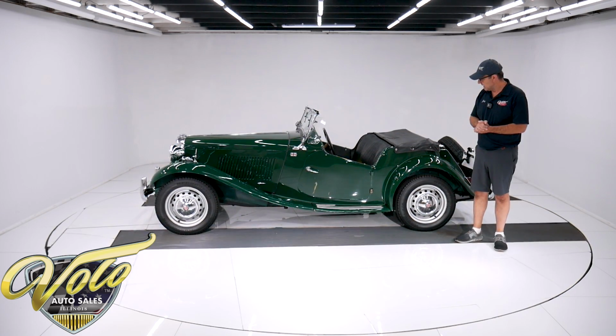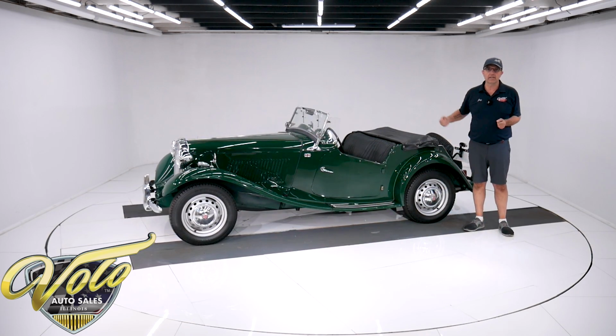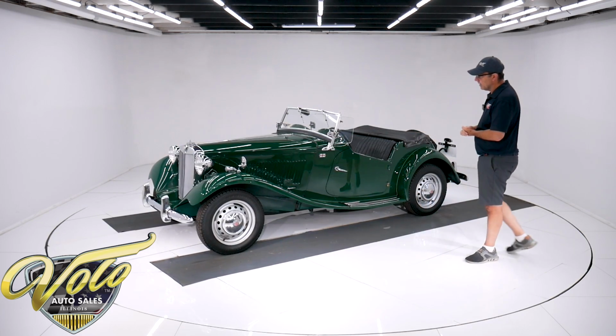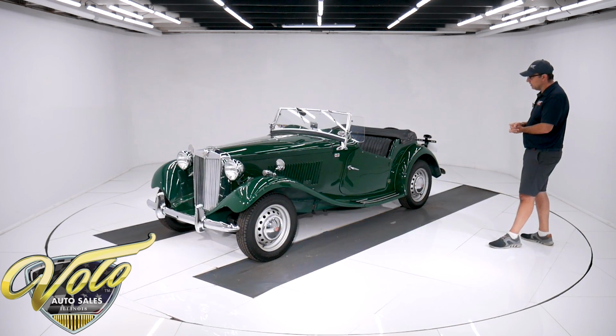What else we got underneath there? Look up at the motor and the transmission. They're spotless. They're clean. It is a 4-speed manual transmission. So underneath's clean. The body really shows well too.